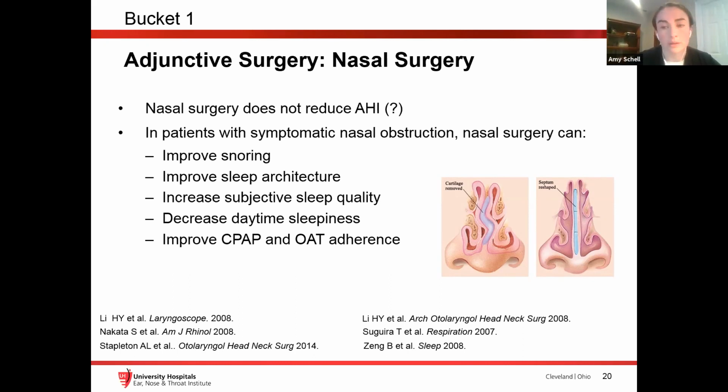What we do know, and is pretty consistent in the literature, is that in patients who tell you they have symptomatic subjective nasal obstruction, as well as an objective finding on exam, nasal surgery or medical treatment to open up the nose can improve snoring, sleep architecture, sleep quality, Epworth scores, and it can help with both oral appliance and CPAP adherence. So different things can be done here.